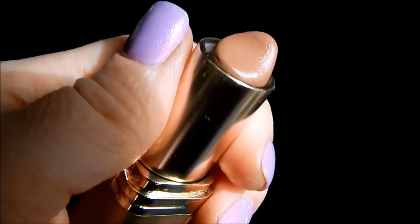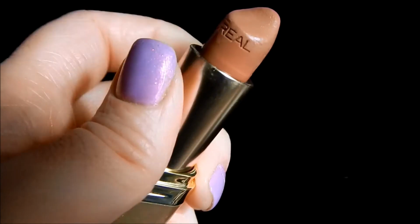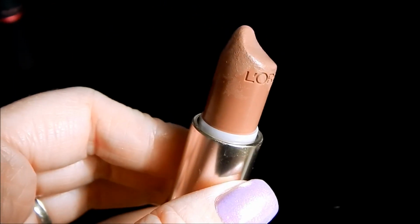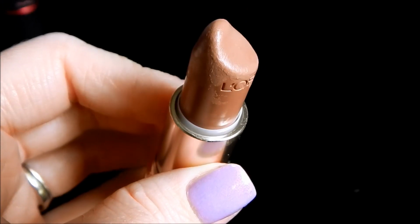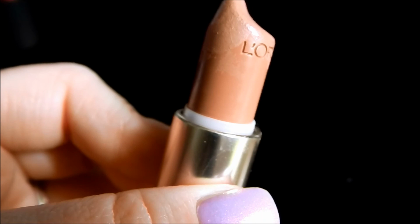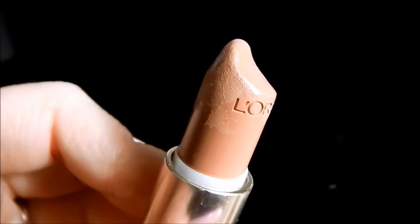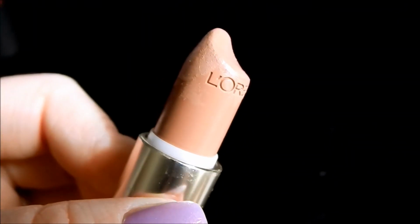I'm going to replace, right now I'm currently going to replace the Revlon lip butter that I used up with this lipstick, the L'Oreal Fairest Nude lipstick. This is just so beautiful, and it's another one that I will repurchase. It's creamy, it's just beautiful. So I will be repurchasing that and using this up this year.